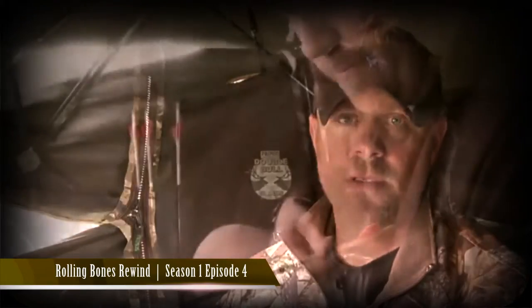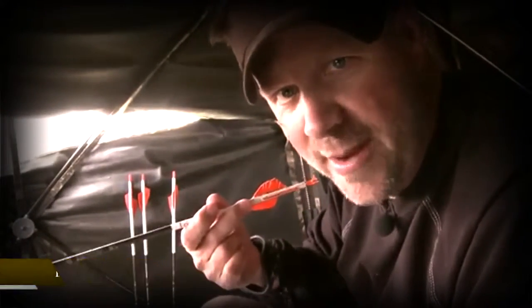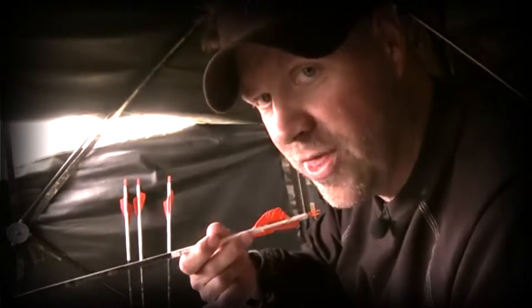We should have some antelope coming in. There's a couple bucks over here about half a mile away feeding this way, so we'll see what happens. I gotta clean my arrow. I've killed three animals with it. Going for a fourth today.